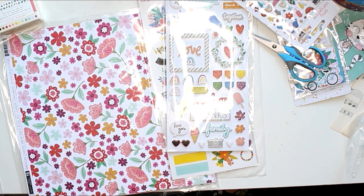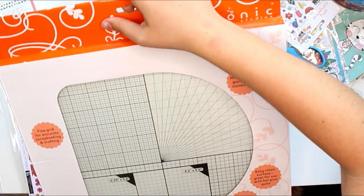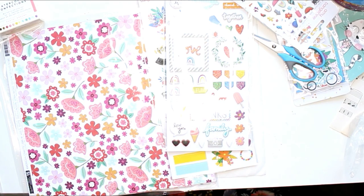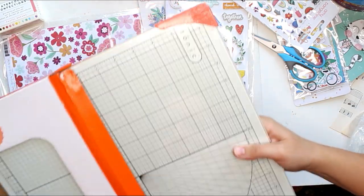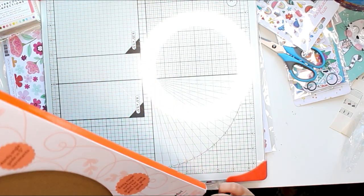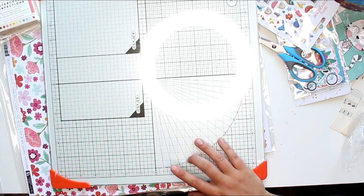And then before I show you the paper and another paper pad I've had on my lap, I'm going to show you this. This is quite big, quite heavy. This is from Tonic Studios again, and that is again discounted, which I quite like. This is a glass media cutting mat. There we go. Marked for crafters, most popular sizes, easy clean surface, great for use with hot glue gun, blah blah blah, fine grid for accurate scrapbooking and crafting.